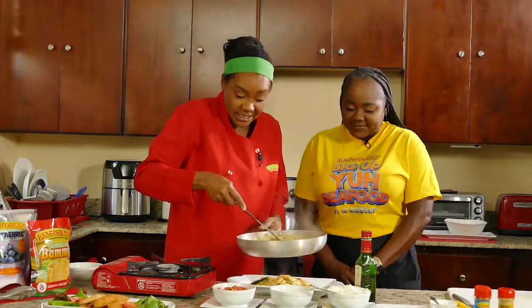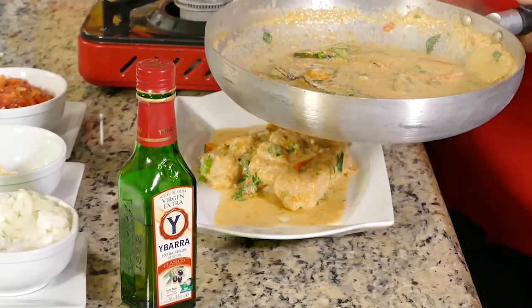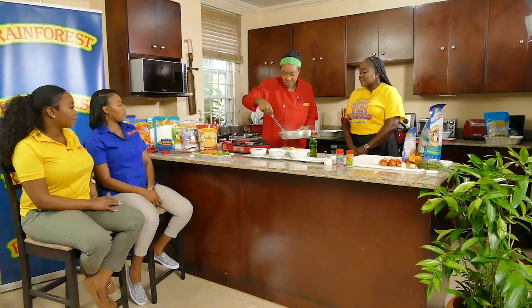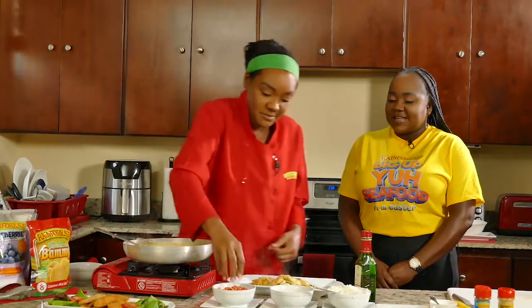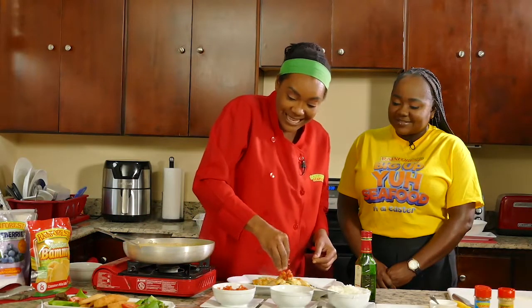You can steam in this liquid. You can take the bami and steam it, and as I said, one hot meal. So you just take out your fish, you put your bami in, and allow that to steam down and then you're finished. Nice. And you can garnish it however you want. Put a little salad on the side.